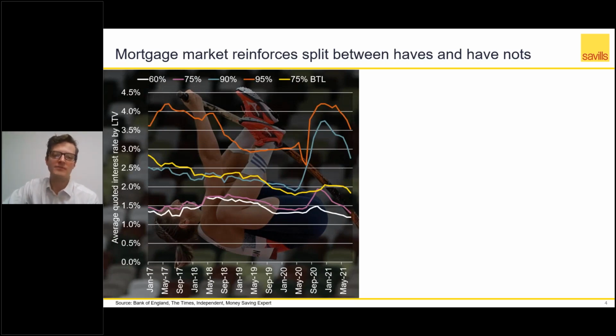The pole vaulter trajectory across the course of the pandemic for those people borrowing with 5 or 10% deposits, leaping rapidly from those pre-pandemic levels where you could get a 10% deposit mortgage for below 2% to those rates almost doubling at their peak through 2020. Those rates are starting to come down now, but there's still significant barriers, significant affordability hurdles for those people trying to access the market with a smaller deposit.